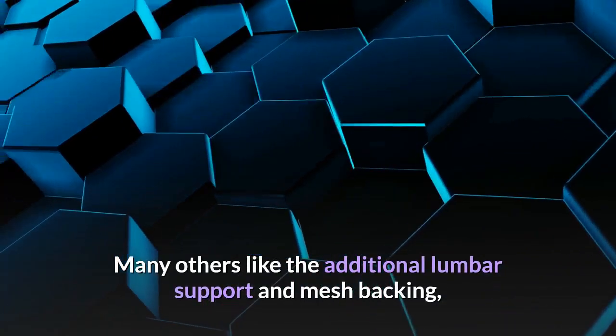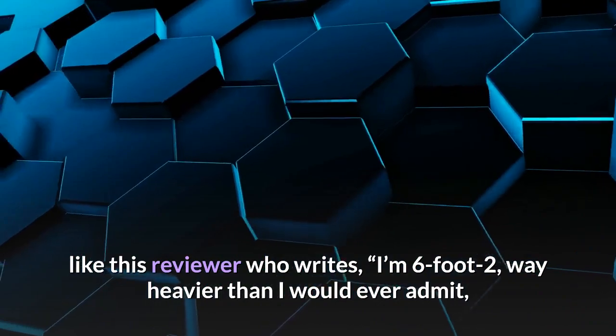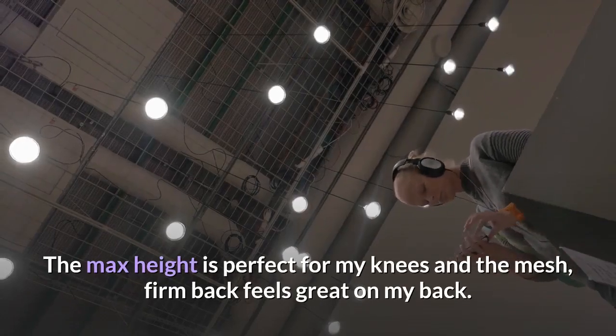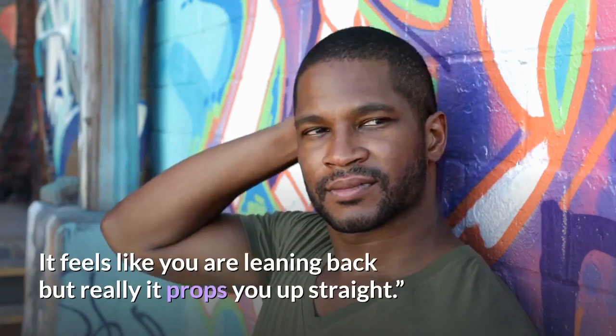Many others like the additional lumbar support and mesh backing, like this reviewer who writes, "I'm 6'2", way heavier than I would ever admit, and this chair is perfect for me. The max height is perfect for my knees and the mesh, firm back feels great on my back. It feels like you are leaning back but really it props you up straight."